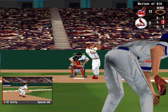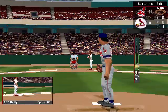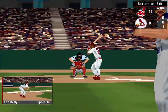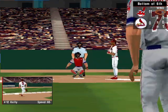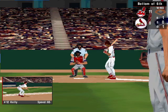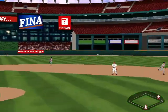The 1-2 pitch. Fastball. He's had a little too much caffeine. That's three. One out in the bottom of the sixth with a runner at first. Screwball, low, ball one. The 1-0 pitch. Popper to right center.